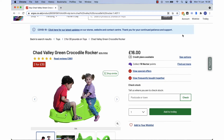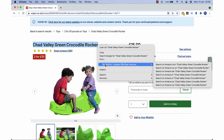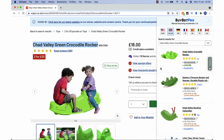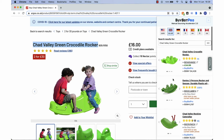So first off, I'm on the product page of what I want to look at. I'm just going to look at this children's rocker here. First thing you need to do is highlight the product name, right click, and you'll see it comes up with the BuyBotPro option here, the deal analyzer. Come across and you've got all your available marketplaces. I'm going to go .co.uk because obviously I'm in the UK. And then it will bring up all the products that are listed, linked to this one on Amazon. So this one's easy to find. It's the top one here, which is the same.